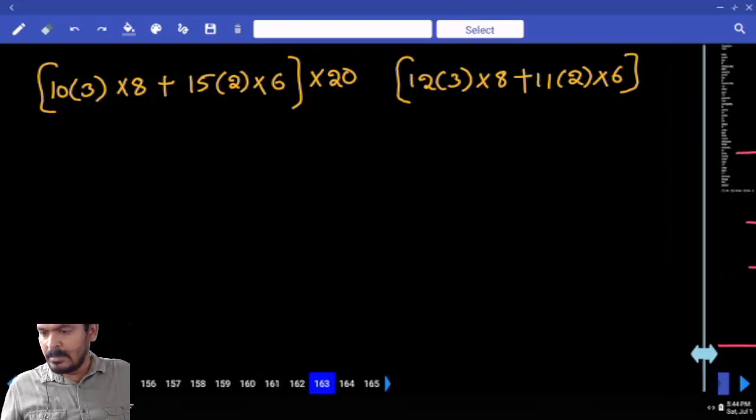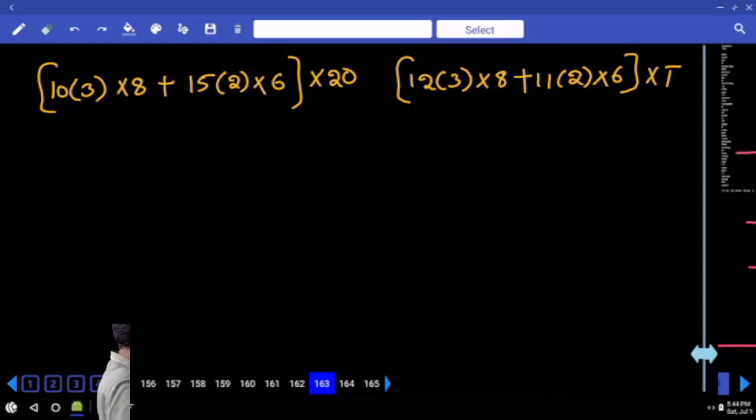Multiplied by T. If we are not writing 8 and 6 values, it is number of days worker. Here clearly given per day, one is 8 hours, another one 6 hours. Those two are added, it is 1 day worker. Multiplied by 20, it is 20 days worker. Right hand side also per day work is the bracket value. Multiplied by T, total time value. Both are equal work or different work?